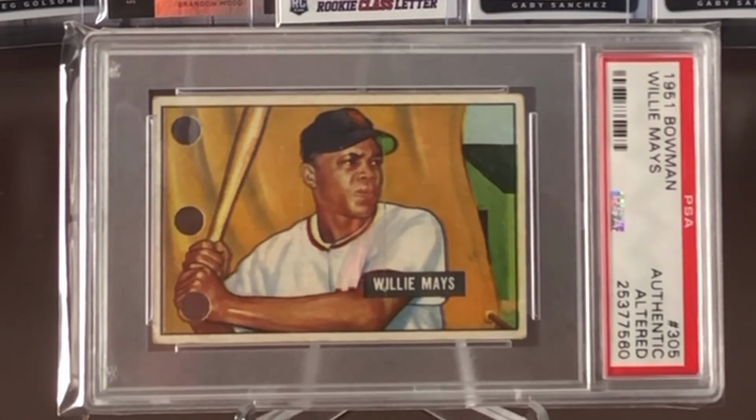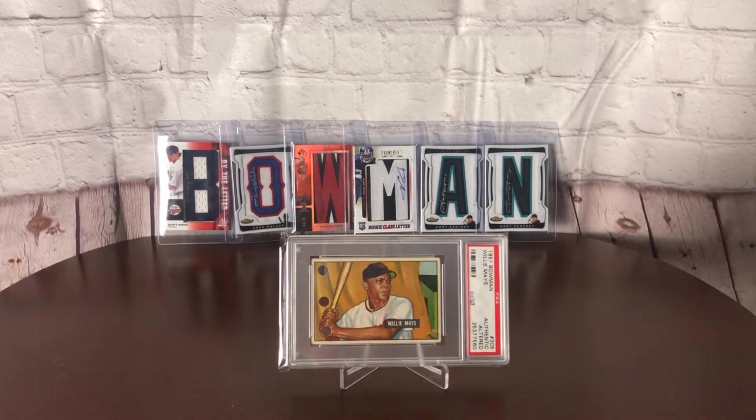I went over this in a previous video that I was just enamored by the colors and the registration of the card. Those bullet holes on the left-hand side, I hardly noticed. Now, if it was like a hole right over the top of his face, then yeah, that would bug me a lot more. But I mean, man, just look at this thing. How much better can you get for a rookie card of Willie Mays.